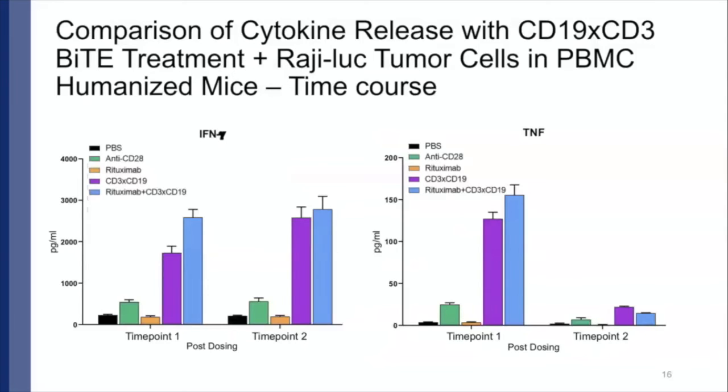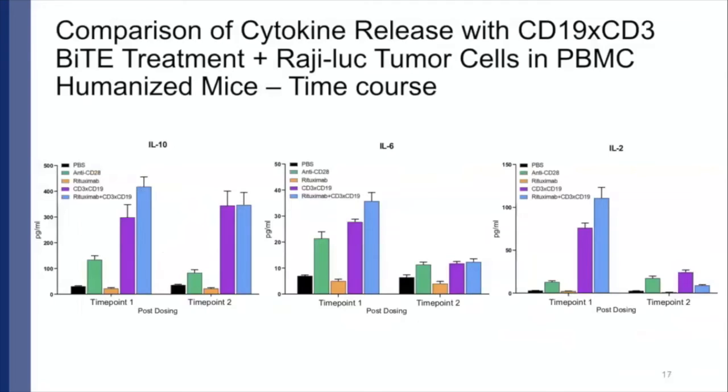So at the beginning, you can tell that for interferon gamma, you can see comparable levels of release at both time points. However, as we had seen before with TNF, that came higher at the earlier time points when compared to the later time points. This variability continued when looking at IL-10, IL-6, and IL-2. IL-10 seemed to have comparable levels of release for the two different time points, but IL-6 and IL-2 both showed a higher concentration at the earlier time points when compared to the later.